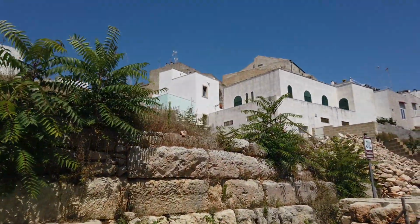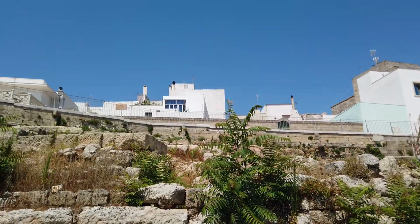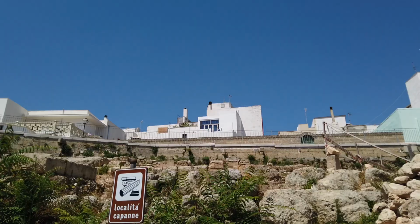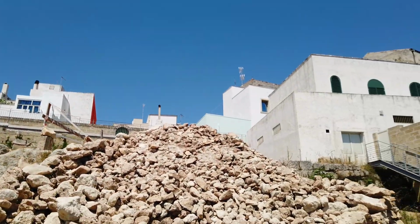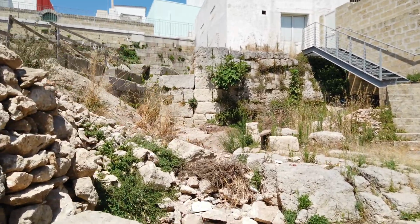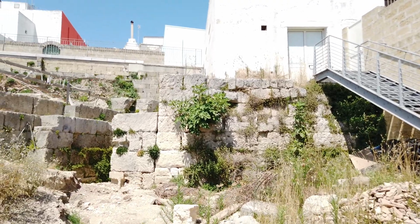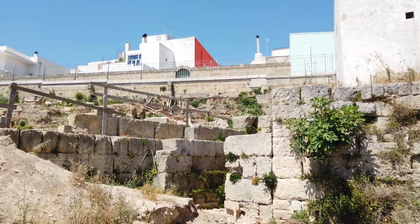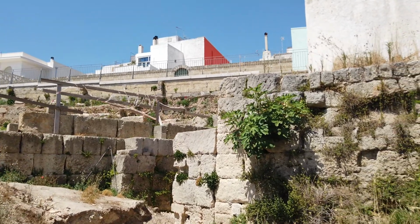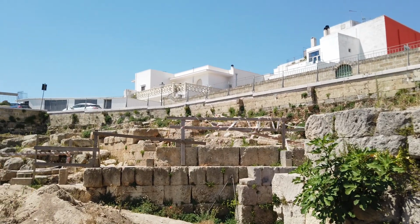And walking this way, we can see a whole series of structures above, other walls. I try to find a panoramic viewpoint. Let's say that these Messapic walls are not really taken into high consideration. Here we have other parts. Strangely shaped, strange directions. It's not obvious what this structure must have been.